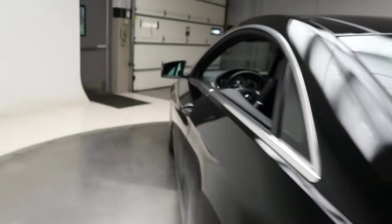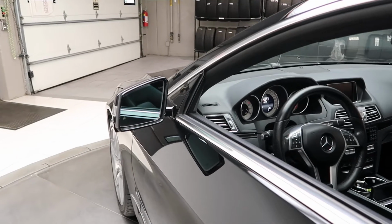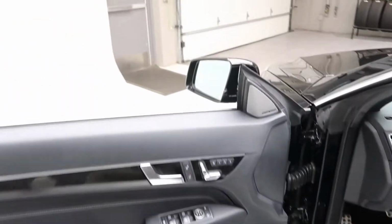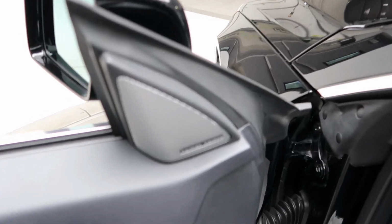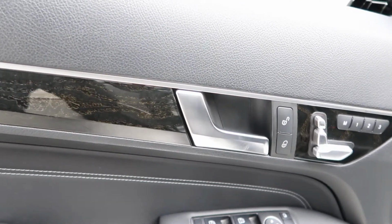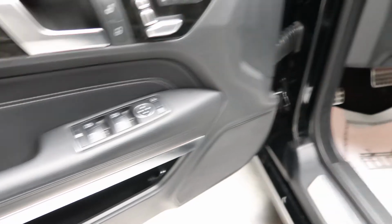And alongside, this one does come with the lane tracking package, which is going to give you a blind spot assist and a lane keeping assist. Opening up the door, this one does come with the Premium 1 package, which is going to give you Harman Kardon sound system, memory seats, a black ash wood trim, power windows, hopping in.